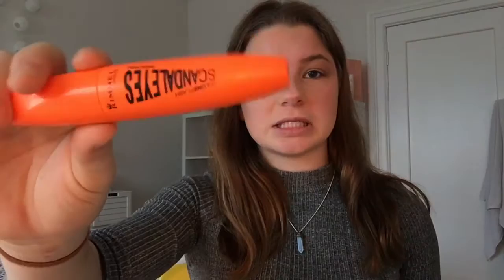Using my Scandaleyes eyes. Scandaleyes eyes by Rimmel London. And this is a volume mascara and I absolutely love it. I really wanna try Lash Sensational by Maybelline. Really wanna try it. But this is what I've been using, and oh, look at that brush, it is humongous. But I actually think that that's what gives it the volume. I don't know how anyone, when they put on mascara, can make a straight face. Like, how do they do it? It's just crazy. It's really hard not to make a silly face when you're doing it. I'm just gonna do my, oh, I've got some mascara underneath my eye. Okay, I'll fix that up later.